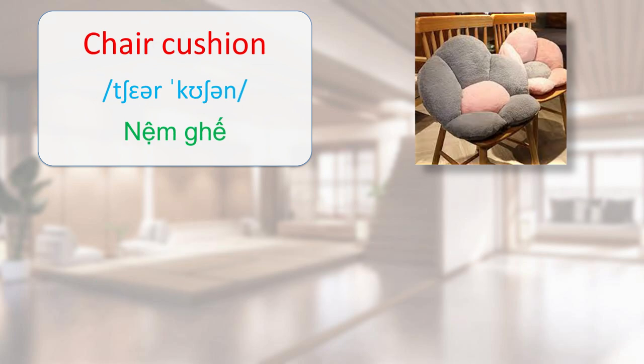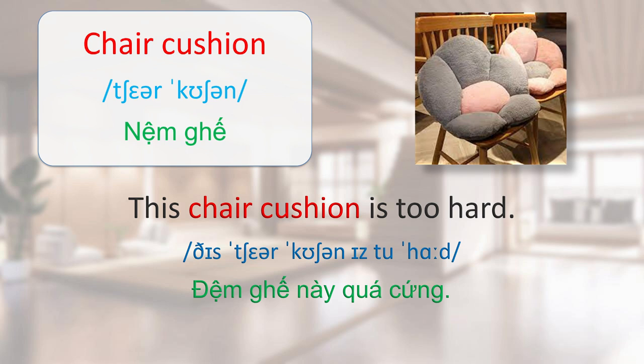Chair cushion. Nệm ghế. This chair cushion is too hard. Đệm ghế này quá cứng. This chair cushion is too hard.